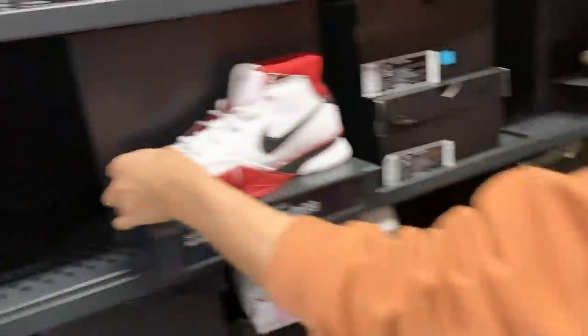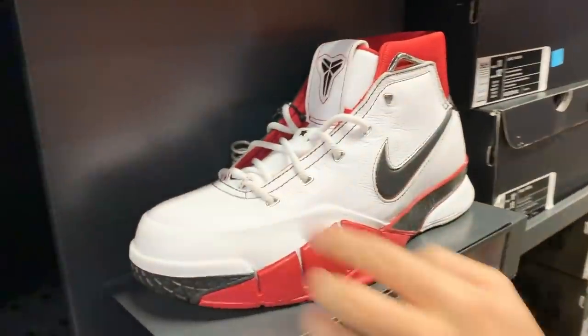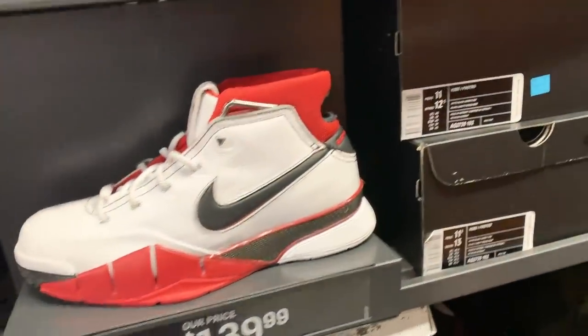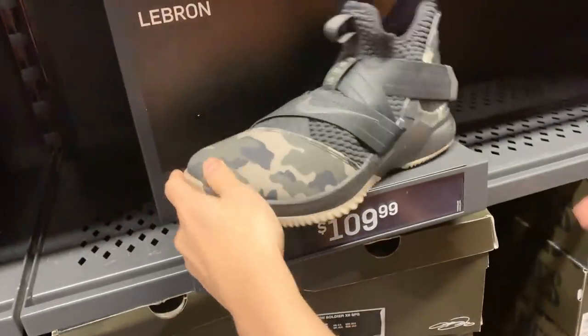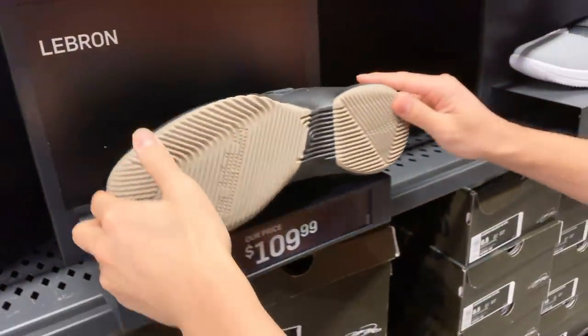You got some Kobe 1 Protros. Ooh, 140. Full retail? No, 140. Oh, alright. I like it. This is the first colorway they dropped, right? Yeah. The Soldier 11. I got this colorway at home.